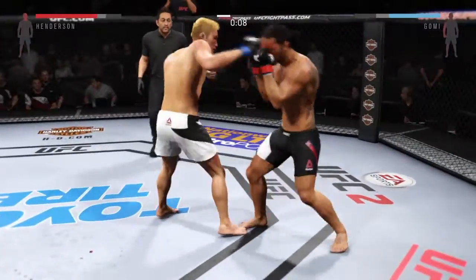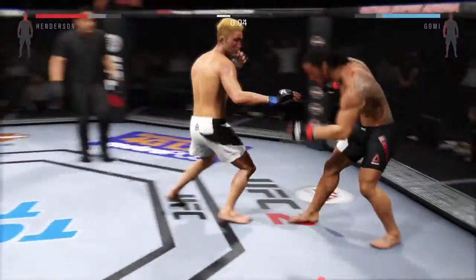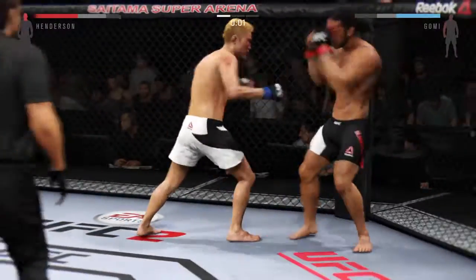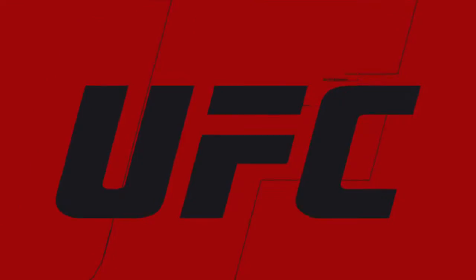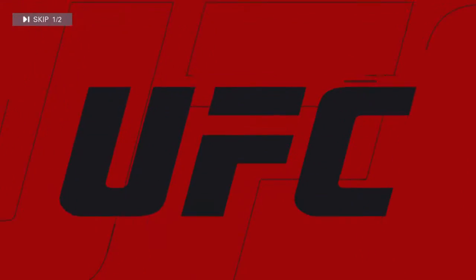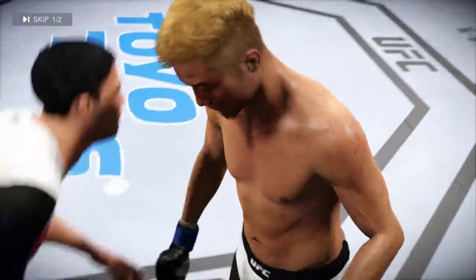Nice uppercut right there. Excellent head movement. And another one gets to the head. Our first round is in the books. Let's take a look at some of the action here. You can really see how awesome that round was.